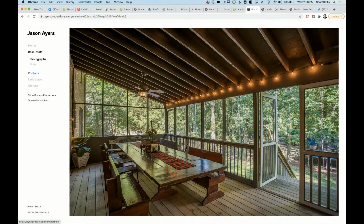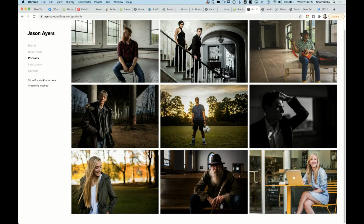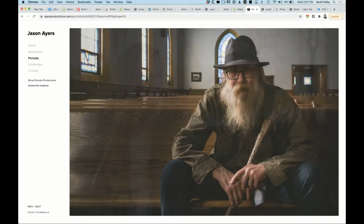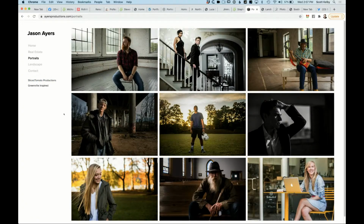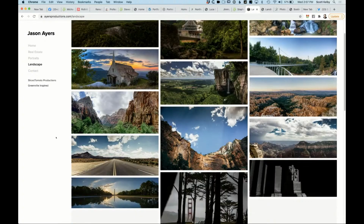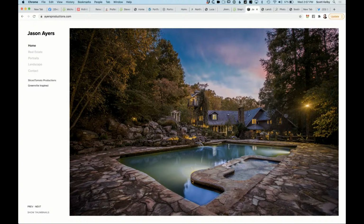Man, this guy's good. All right, portraits. His portraits are good. Dang, I hate super talented people. That's awesome. Yeah, it's super clean. It's really clean to navigate. What happens on contact? And look, you can show thumbnails. Landscapes. Please be bad at landscapes. Oh, crud, he's not. All right, well done, Jason. Don't change a thing.